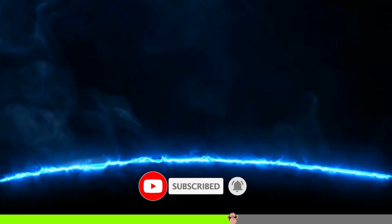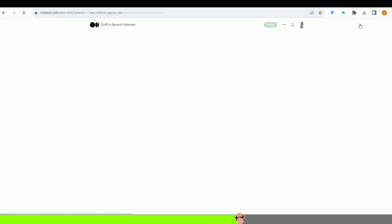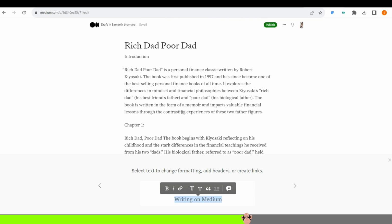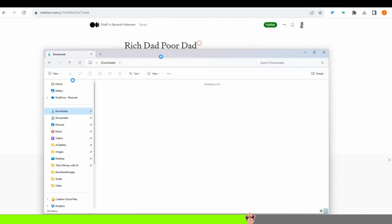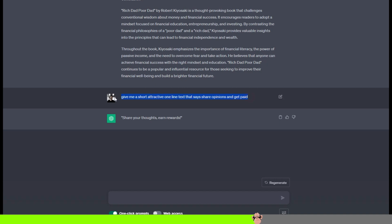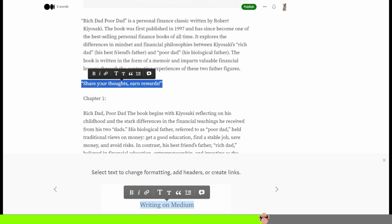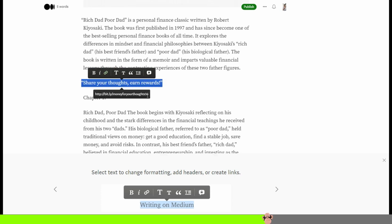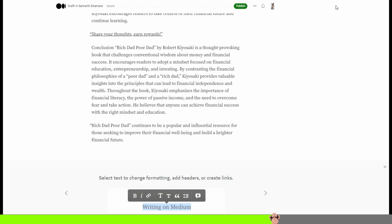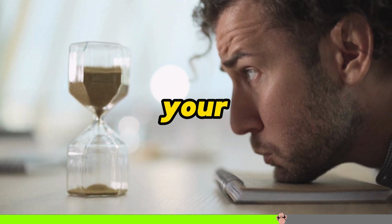Start by registering on Medium website for free. Click Write. Here, use the book title as your blog title, paste the ChatGPT generated summary, and add the Canva image at the top of the summary. Then, go to ChatGPT and enter this prompt, copy the output, and paste it a few times in your article. Now select the copied text and click on the link option and paste your affiliate link here, and your blog is ready. Hit Publish.